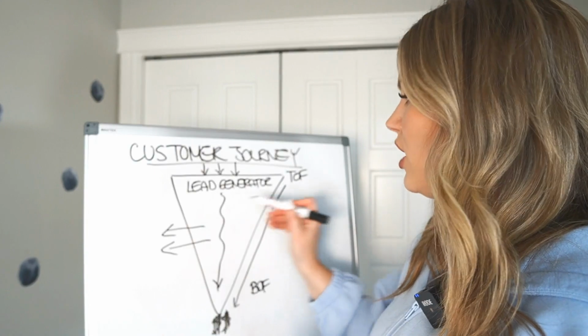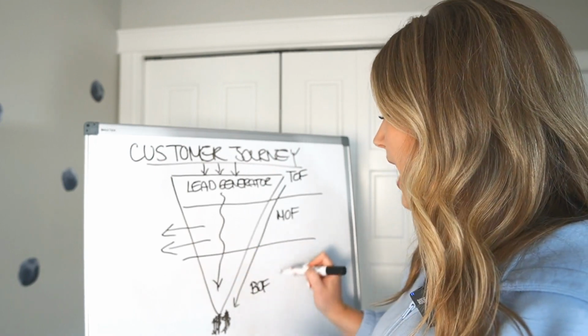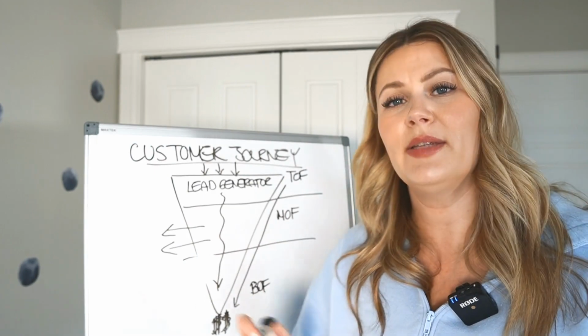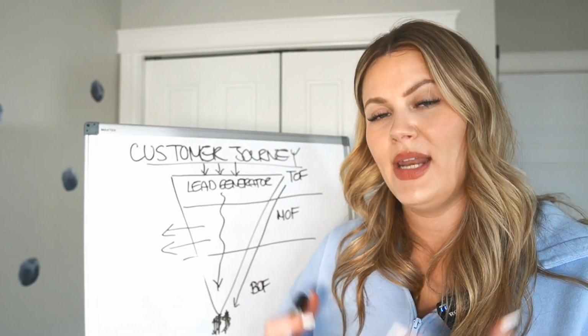And so we need to be creating content for these top of funnel people. But then we also need to be creating content for middle of the funnel people and bottom of the funnel people, because when they're at these different stages, they're going to be looking for different things, and we're going to need to nurture them in different ways. So let's go through an example together.